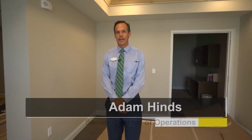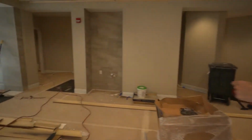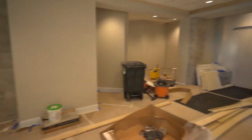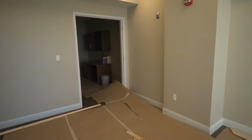Well, good morning, everyone, and we're here today at the Springs. We're in what we call Phase 1B of the project. Phase 1A, if you'll remember, was the lobby, and that's completed. And we're in Phase 1B, which is the corridor to the activity wing, and that's right in here, and you can see it's under construction. So that'll come right in off the lobby, the hallway through here out to the activity wing when that's ready to go. And over here is the waiting room and then the med room back here at the Springs.